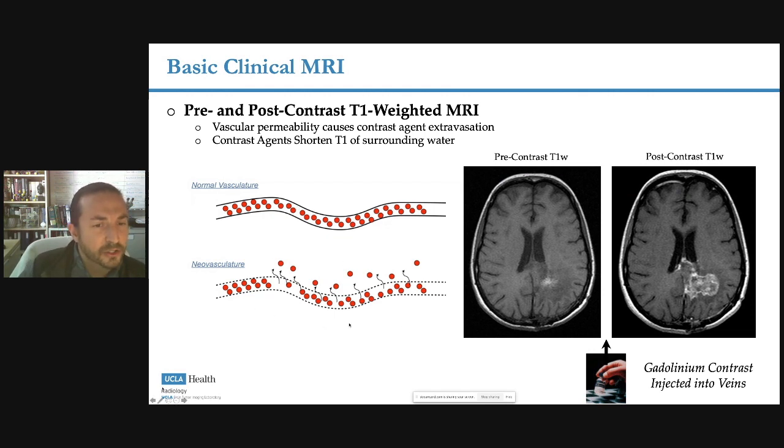Now, brain tumors, when they start to generate their own vasculature, their own blood vessels, these blood vessels tend to be leaky.